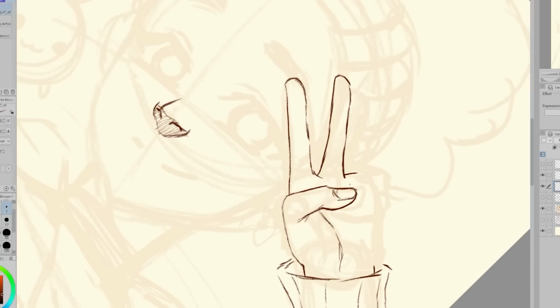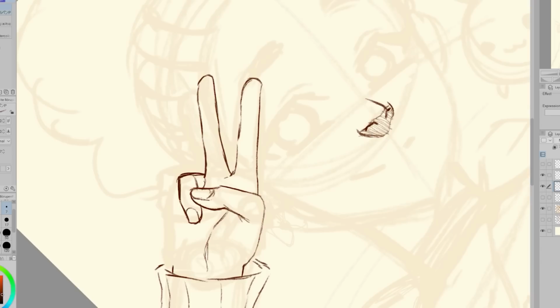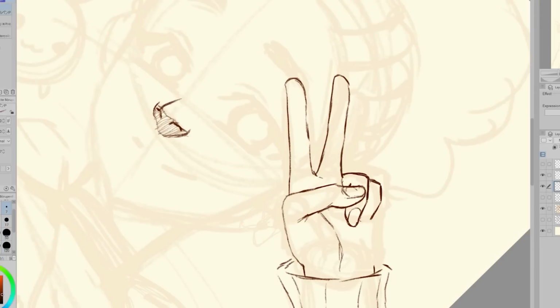I feel like I should try to draw other hand poses. I do tend to default to this hand pose. It's such an easy one to use with so many different poses. Also, I added fingernails again. Fingernails are something I sometimes add and sometimes I don't.